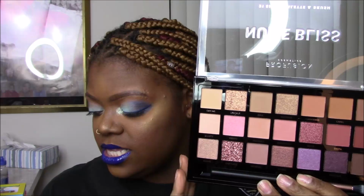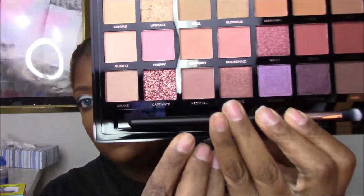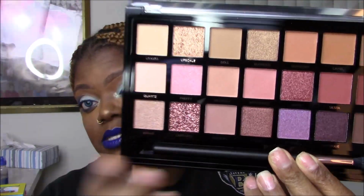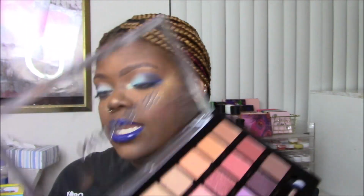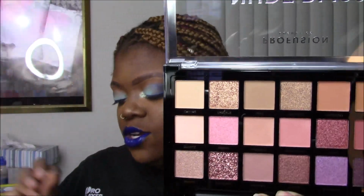You get 21 shades in this one as well as the other one I'm going to show you. In this one, you get one pressed glitter, which is called Captivate, which is absolutely lovely. So it also reminds me of the Huda Beauty one. You get one shade that I love. I'm actually wearing it on my eyes in my crease. It's called Camel, and it's a warm brown. It's in the Sapphires palette, but it's also in the Nude Bliss palette and the Gold Rush palette that I'm going to show you. This is Camel. What is on my fingernail? We got lint, y'all. This is Camel. It's a beautiful warm brown, and so there's other shades that are copied, but anyway.